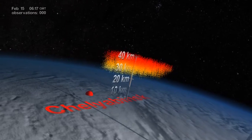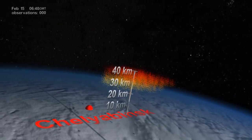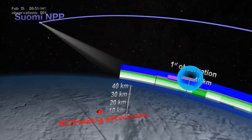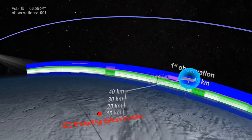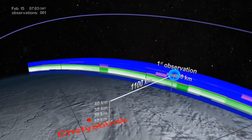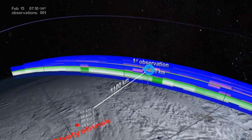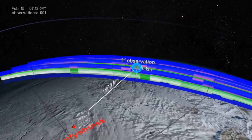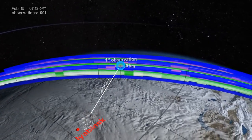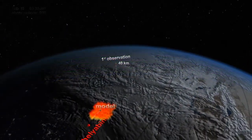Hundreds of tons of debris released and quickly moved up into the atmosphere. The highly sensitive OMPS instrument on board the Suomi NPP satellite made its first observation of the plume nearly 3.5 hours later, an entire 1,100 kilometers east of the explosion and already at 40 kilometers altitude, well into the Earth's stratosphere. A surprising observation, since the stratosphere usually acts as a bumper that caps aerosols trying to rise up from the lower atmosphere.